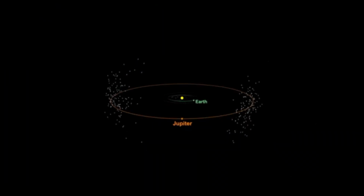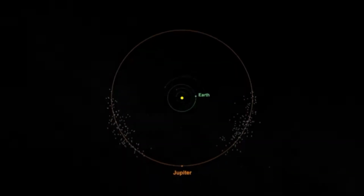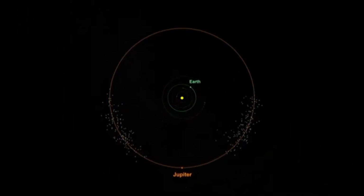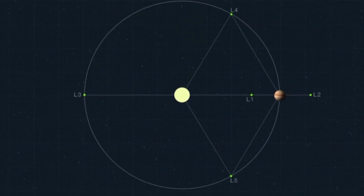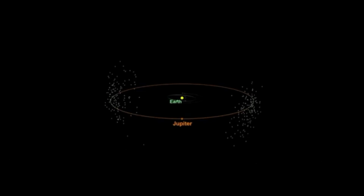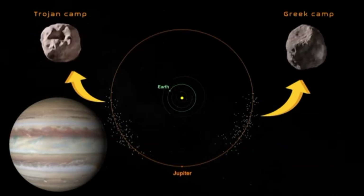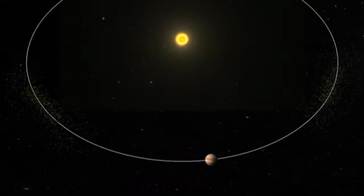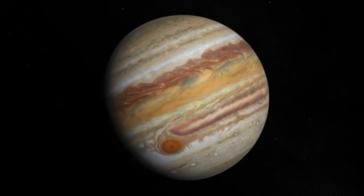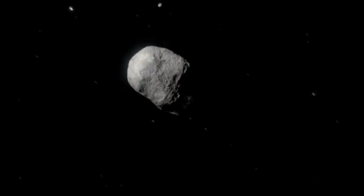Most numerous are the Trojans, centered around 2 points along Jupiter's orbit, known as Lagrange points. Asteroids remain there because of the equilibrium of their centrifugal force with the gravitational pull of the two massive bodies. Those Lagrange points form equilateral triangles with the planet and the Sun and are called L4 and L5. The Greek camp of Jupiter Trojans is leading the planet at L4, and those trailing behind at L5 comprise the Trojan camp. Both camps contain over 1 million bodies bigger than a kilometer. Other planets in the solar system also have Trojan asteroids, including Mars, Uranus, Neptune, and even Earth.